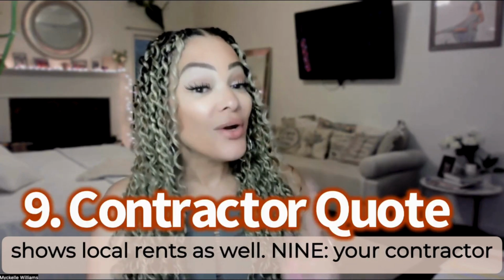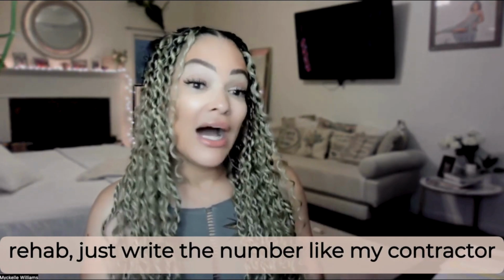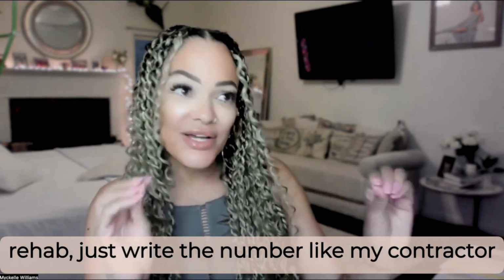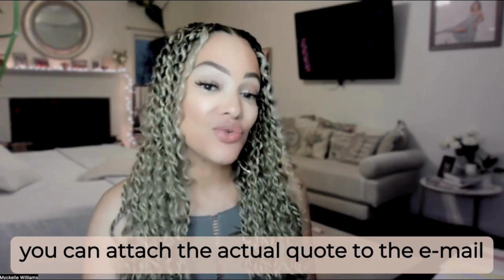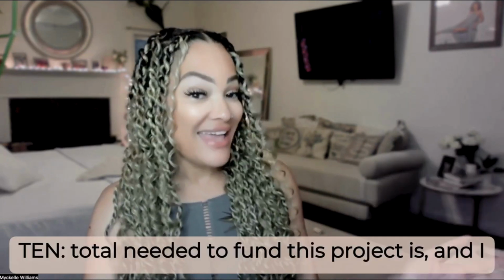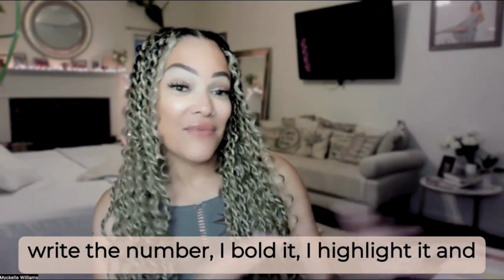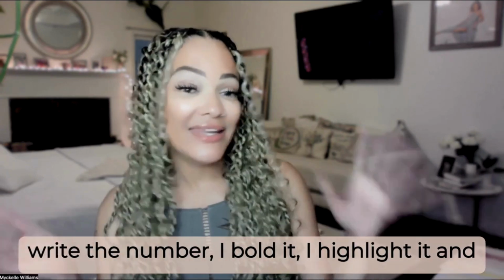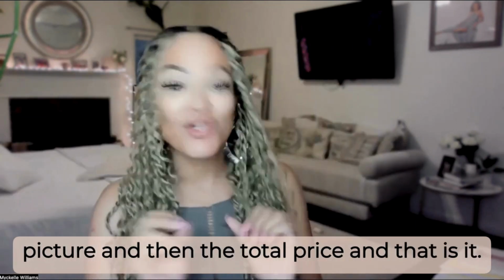9, your contractor quote that we discussed earlier for the full rehab. Just write the number, like my contractor says that this is the price of the rehab. And then you can attach the actual quote to the email so that the lender can look at it afterwards. 10, total needed to fund this project is, and I write the number, I bold it, I highlight it, and that's at the bottom so they can get an overall picture and then the total price.